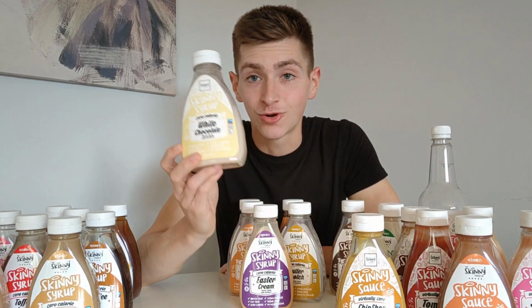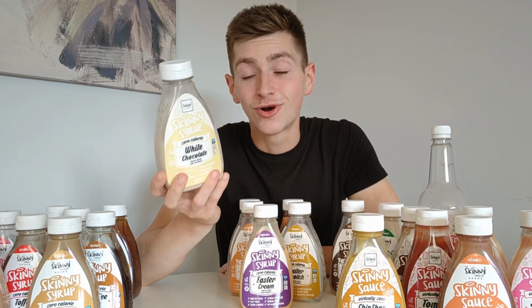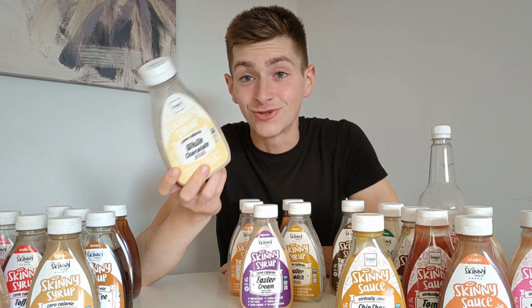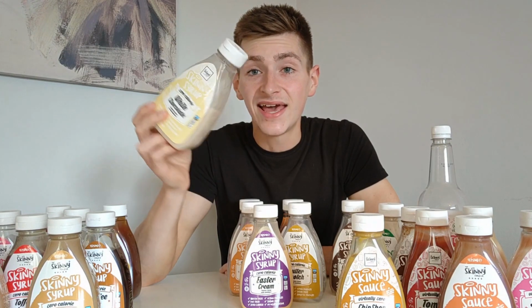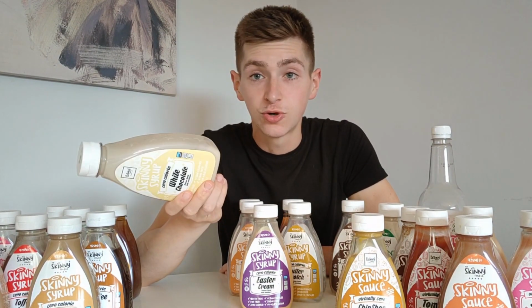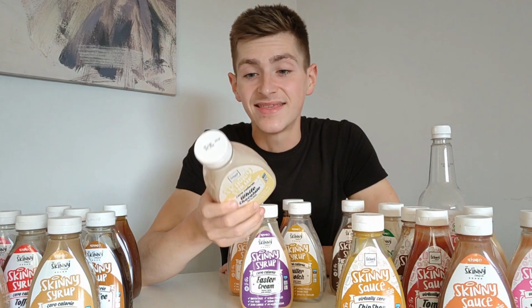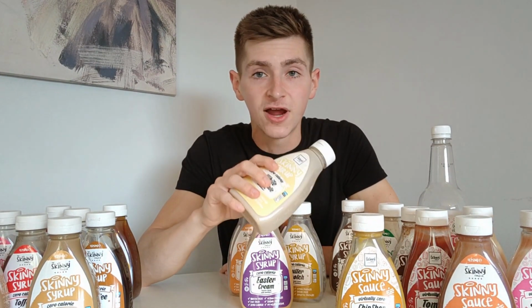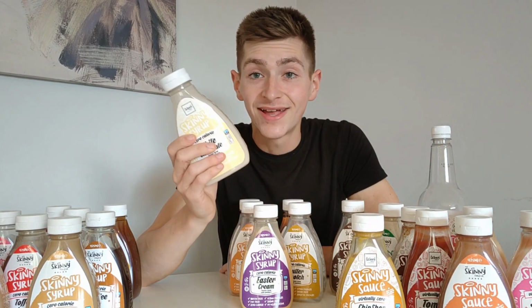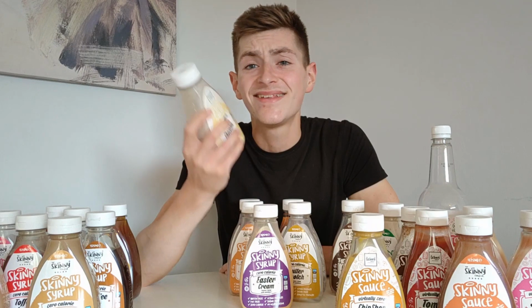And whilst we're talking about my absolute favourites, we may as well touch on white chocolate, because white chocolate syrup is joint second. It's so close to being joint first. It is absolutely incredible. It is another super thick syrup, not quite as thick as Billionaires Shortbread, but it's super thick. It tastes incredible. It's very sweet, very white chocolatey. It's literally like you melted down a Milky Bar and put it in a bottle with no calories. It's incredible. Get it.